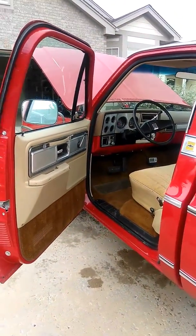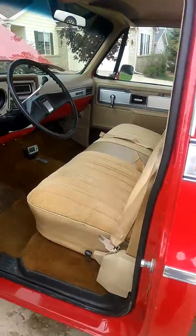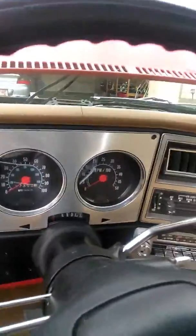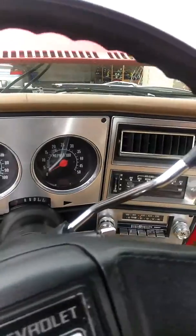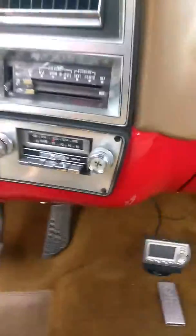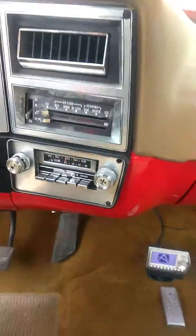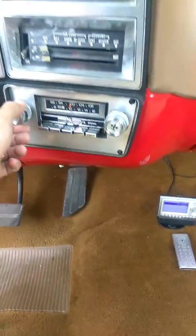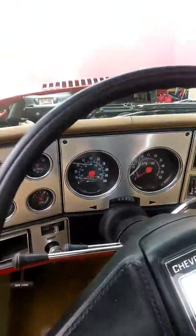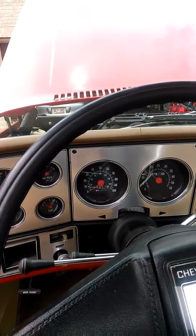And when I say restoration, this is more of a touch-up than a full-on restoration. This thing is very original and very nice. It has Sirius XM radio already installed. Has the factory speakers. Let me start it for you. Auto choke works like it should.